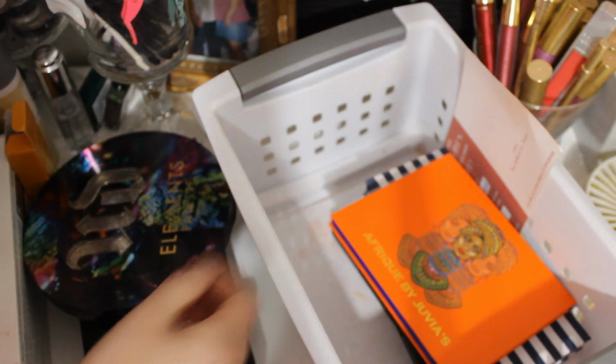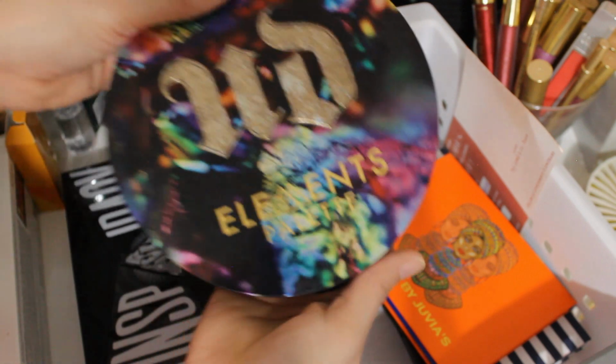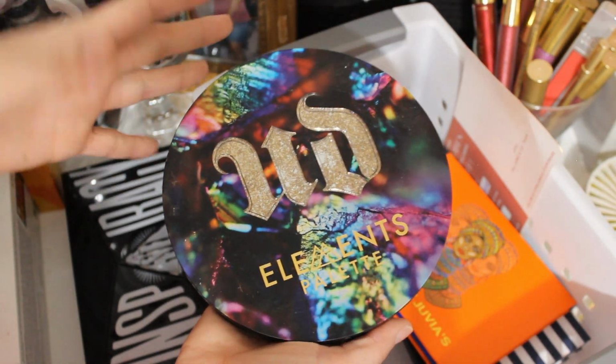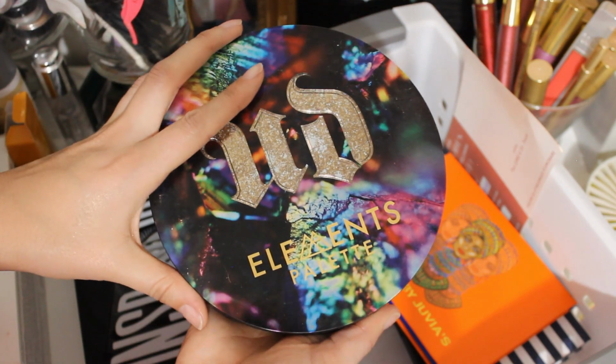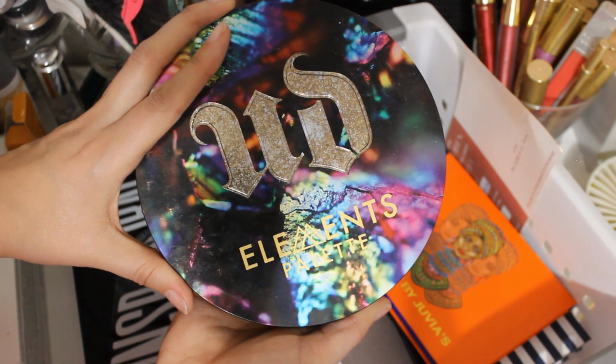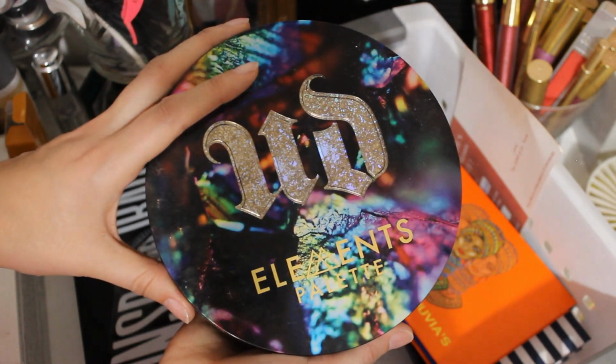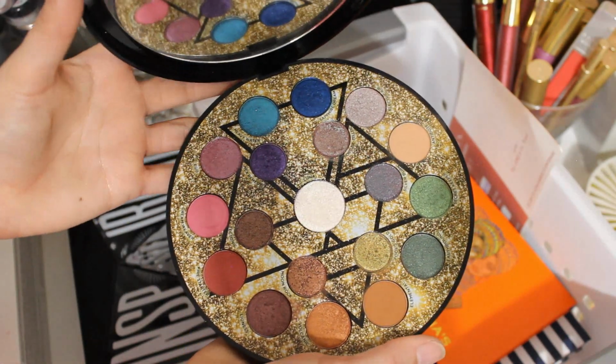Then I pulled this in for my makeup basket this month because it had been requested that I create maybe another tutorial or so with this palette. And while I did play with this a little bit more in the hopes that I would create a video with it, sharing a new tutorial, I didn't actually create any content with it.